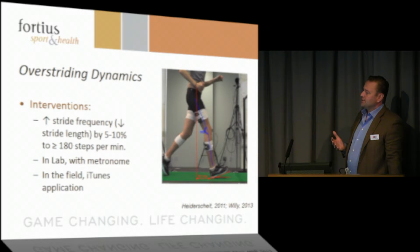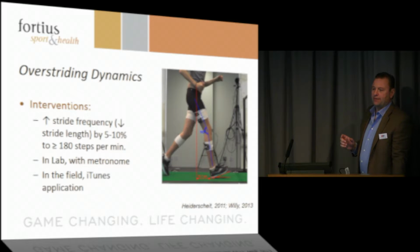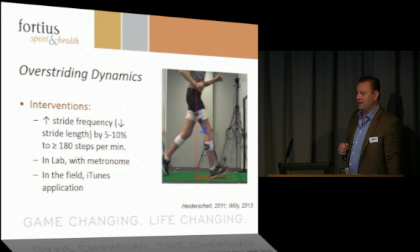And with most clients, what I do is give them a goal. So in Heiderscheit's work, they show that there are decreases in the joint moments about the knee and hip with about a 10% or 15% increase of stride frequency. You can't necessarily recommend to your client or patient, I want you to try to decrease your step length, because they won't be able to do that.